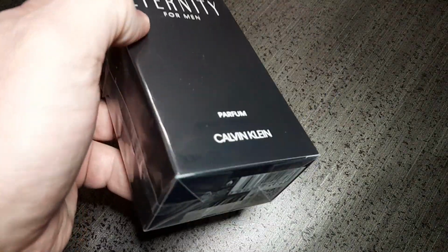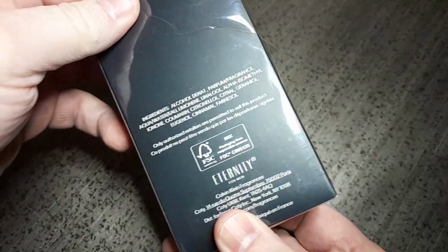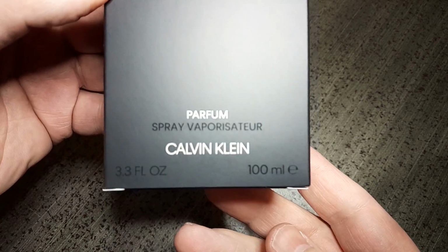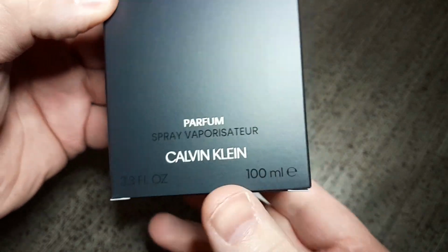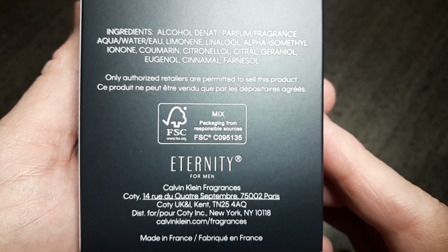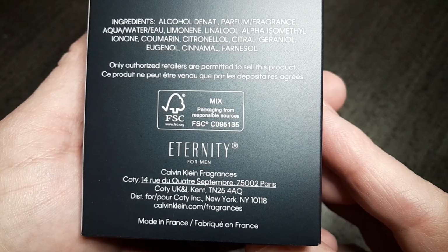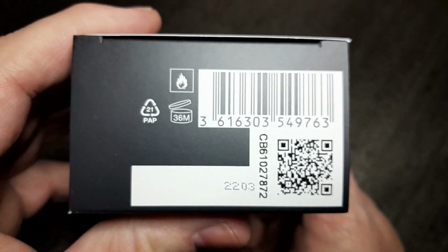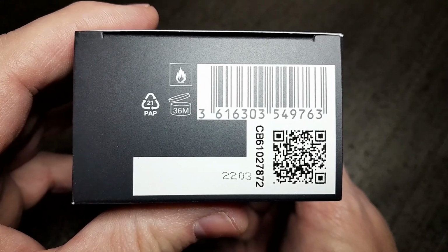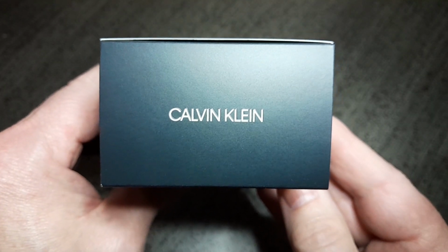Eternity for Men, the Parfum edition, comes in a black box. The writing Eternity for Men in white at the top and Parfum and Calvin Klein in white at the bottom. The sides of the box have no information. On the back of the box you've got ingredients information, address information, and other various stickers. On the bottom of the box you have a UPC, a QR code, and of course the batch code. The batch code of this one is 2203. The top of the box says Calvin Klein in white.